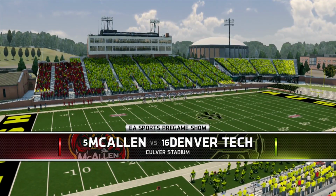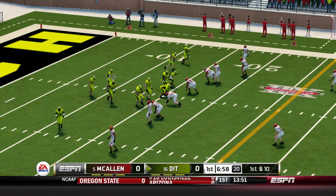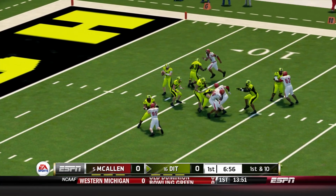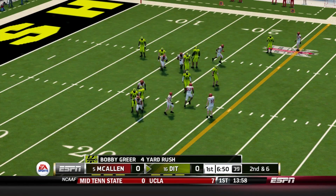So let's get right into this matchup between number 5 McAllen and number 16 Denver Tech. You guys know, if you watched last week when Big 12 conference play began, the Denver Tech rush did not start off too well. They had a road test against UBA. Now I say test because they got beat. They only scored 1 touchdown.